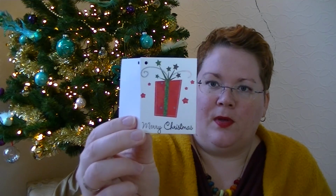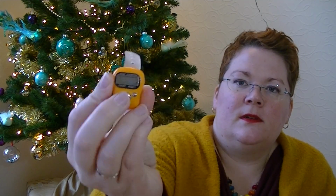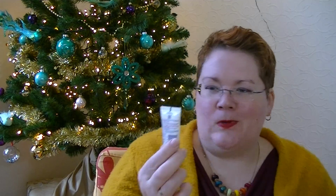So that was not the only thing she sent me. There was more. There was a little card with Merry Christmas. And there was a row counter. You know, the ones I also sold. There was some Haribo candy. And some Neutrogena hand cream. Yeah, hand cream. I know these, my mom always had this because it didn't have any perfume or scents or whatever.